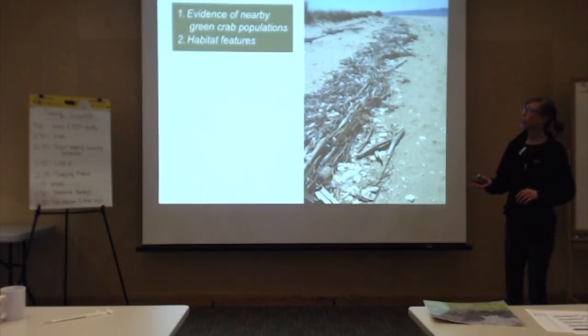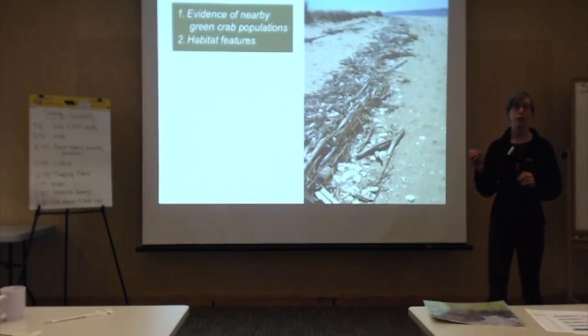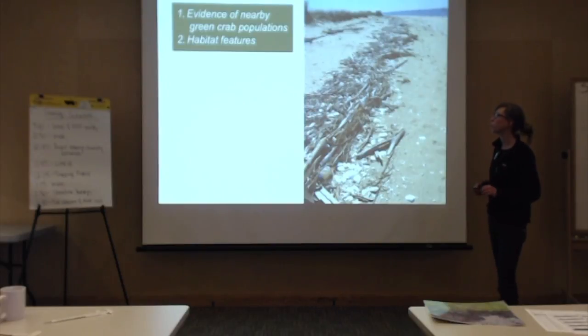So our shoreline survey is an opportunity to collect two types of information. One, we're interested in evidence of nearby potentially green crab populations, but also other crabs that might not be attracted to our traps. We can tell if they're living nearby by looking for their molts. So Sean was talking about hairy helmet crabs never ending up in traps even though they live in these habitats. The way we find out that they live in these habitats is by looking for their molts.